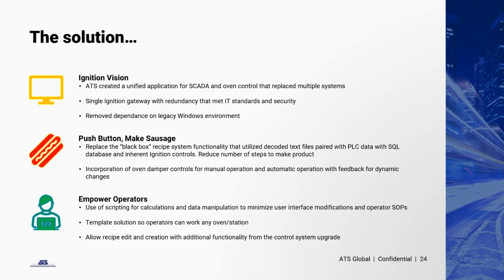We also knew we could put in the right architecture with just a single Ignition gateway with redundancy. It met IT standards, met security standards. They also had legacy Windows environments that were in there that we were able to overcome with this platform as well. I believe actually some of it was Windows NT, if anybody on this call remembers those days.